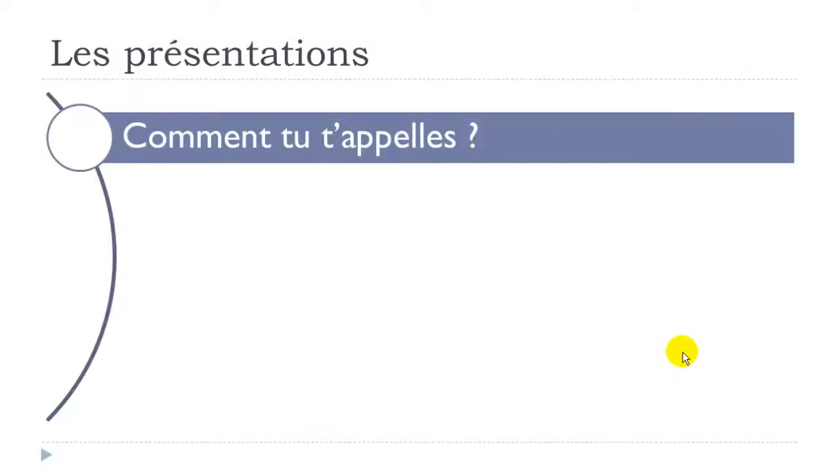In the first example, we've been using this vous form, so the polite form that normally we should use when we meet a person for the first time, okay? But then let's be frank, if you're young and if you're meeting other young persons, then you can use this tu form, so the less formal way, okay? So the question will look like that. Comment tu t'appelles?